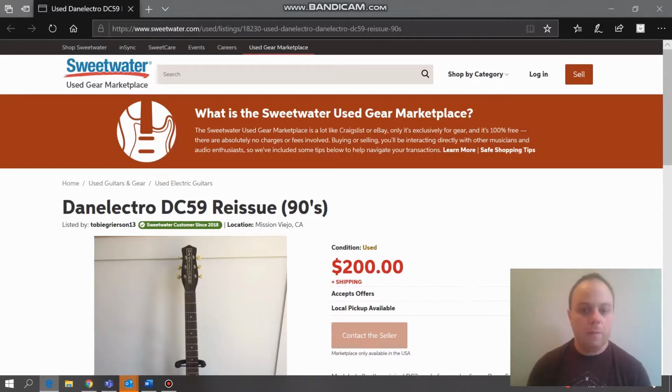So while different people have different comfort levels of what they would buy used and what kind of repairs and self-repairs they're capable of doing on their own, for me, that's just the big one: cracks in the neck or the headstock. I wouldn't want to be dealing with those. I feel like that's the big one that would throw off the sound of the guitar for me. But use your own discretion. Make sure you check out the guitar that you're buying.